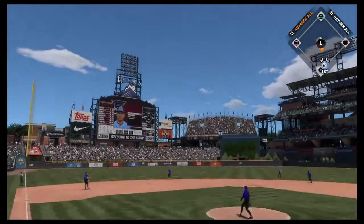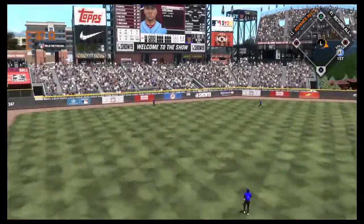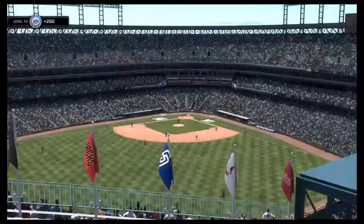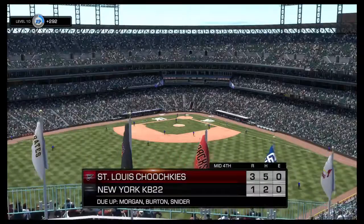Skied in the air to straightaway left. And he will make the catch just shy of the track, and the inning is over.